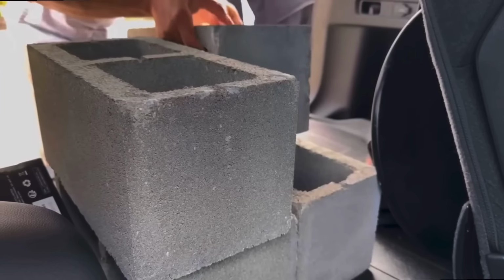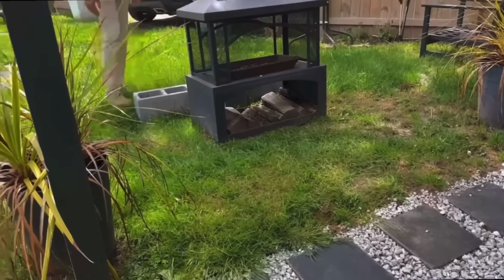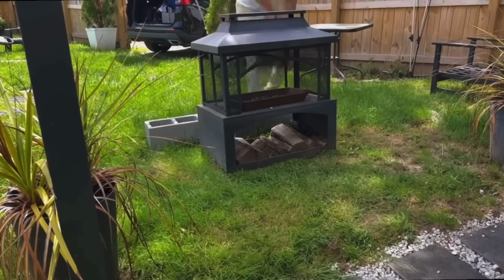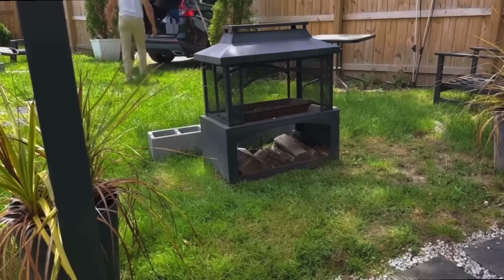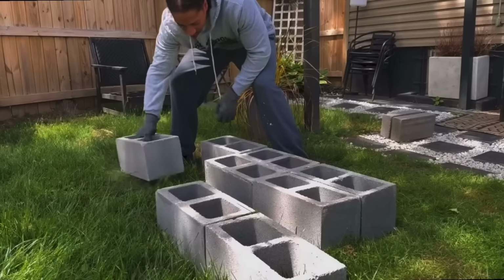Going into the summer of 2024, being that we did so much last year, I knew I didn't want to do too much, but there were some small projects that I wanted to take on, starting with creating a riser for our fire pit.